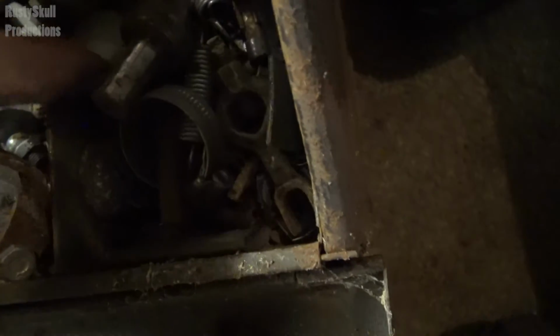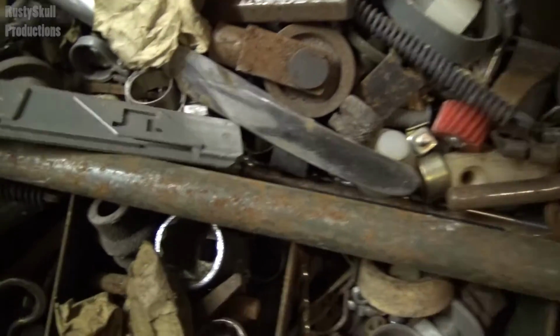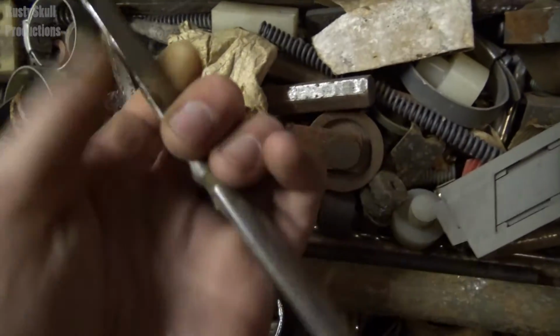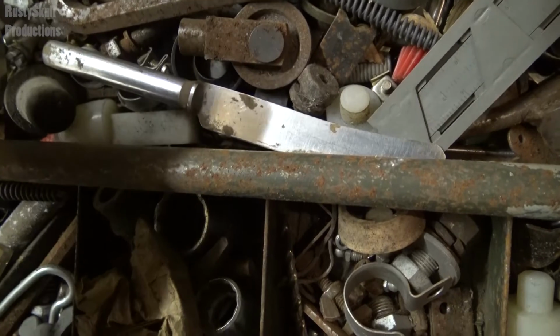Springs. What we got here? Nothing that interesting, really. What's this? Like a raw, a properly old dinner knife. That's old, isn't it? You can tell how old that is. Bloody hell. Oh, I've got another bit of paper. What's that got in it? Probably another hinge. Yeah.